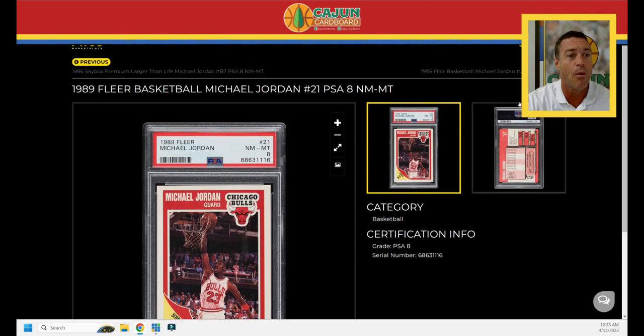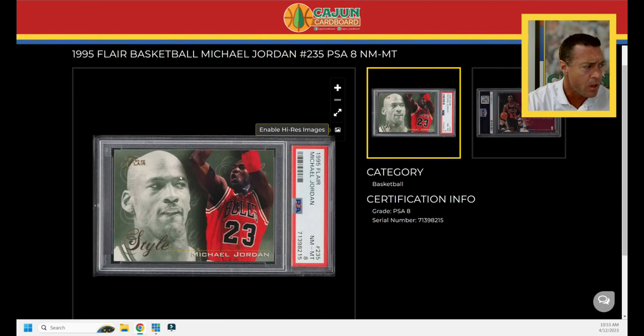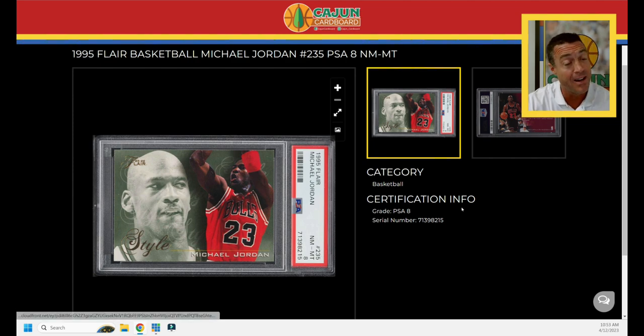And so I needed that one, added it for probably $10, $11, something like that. I think this is a unique card. It's just a regular old base 1995 Flair Jordan card, but I like it. It's card number 235. I have a PSA 10. I need the PSA 8.